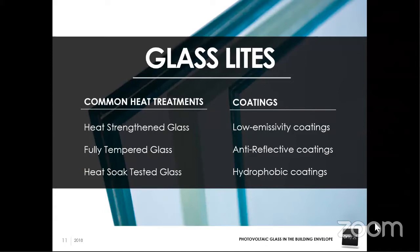And then we can also use any type of coating with the PV glass. We can do low-E coatings, which are very popular right now in the industry. We can also do anti-reflective coatings, and hydrophobic coatings. So next slide, please.